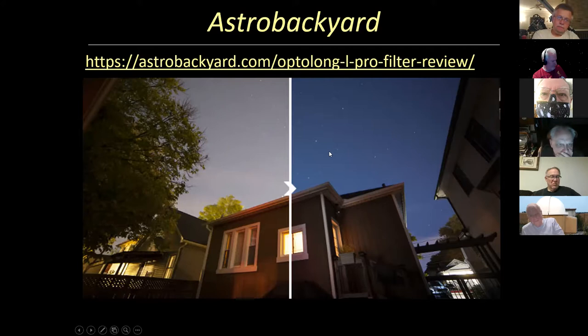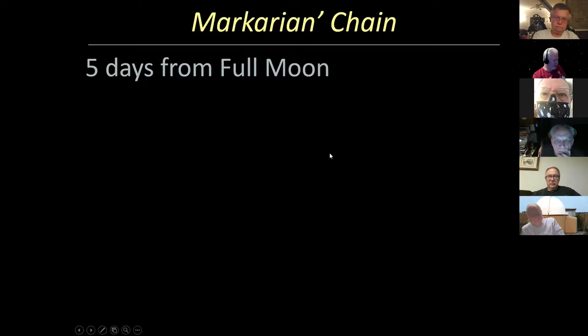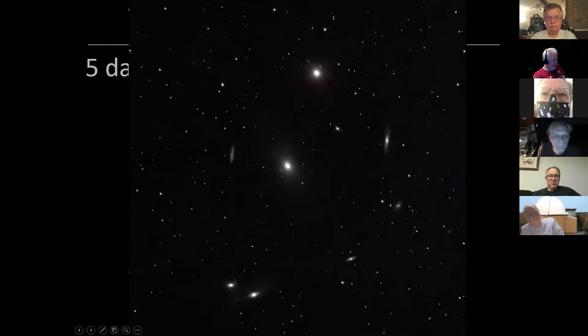So a couple examples, here's what I found with the two filters that I'm using. I can image all month long, as long as I'm staying a good 20-30 degrees away from the full moon. So Markarian's Chain, this was just 5 days away from the full moon. This was one of the first pictures I took with the 533. Mark's got some really excellent wider fields of Markarian's Chain.